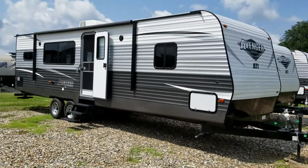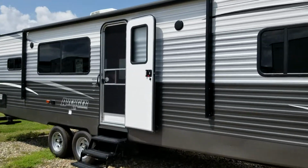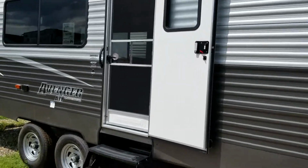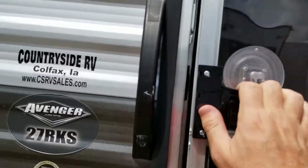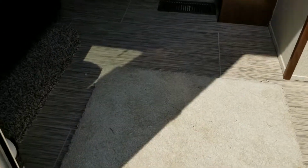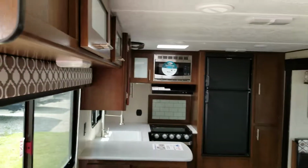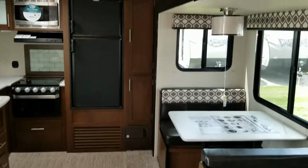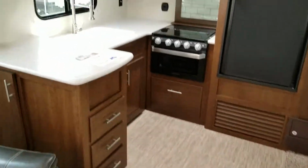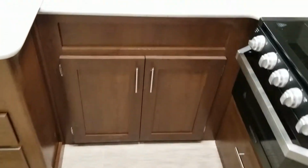a 2019 Prime Time Manufacturing Avenger ATI Model 27 RKS. I'm going to do the interior first, and then we'll do a quick swing around the exterior. This is also not a full demonstration of every feature, more just a tour so that you can get an idea of the layout and get a feel for what it would be like to stand in it. It's a rear kitchen model, so you've got this nice spacious rear kitchen.